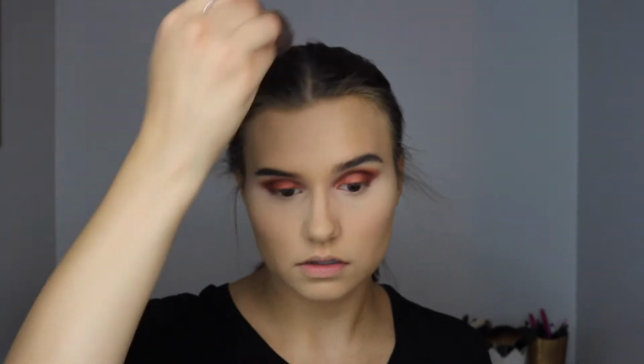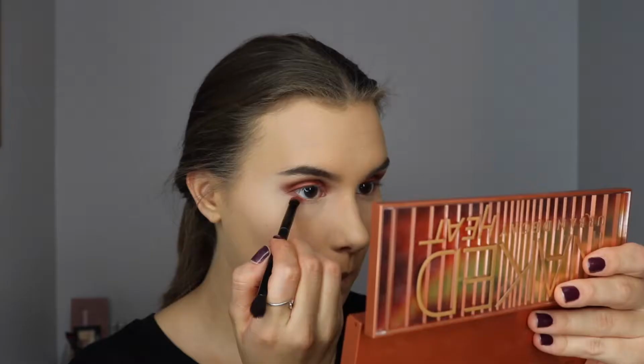I kind of like to run any of the excess powder on my nose, my forehead, and right here, just so it has that brightness. Okay, so now we're going back in with the Naked palette, and I'm going to be taking Heat Devil, and I'm going to take that on my lower lash line now.